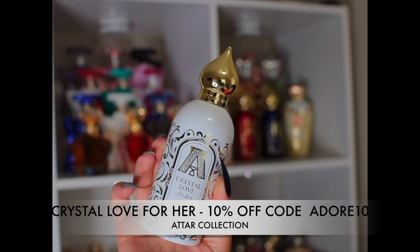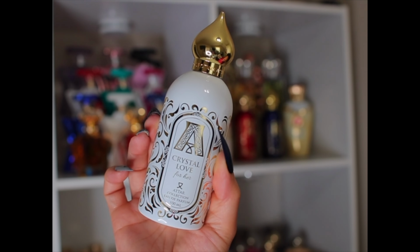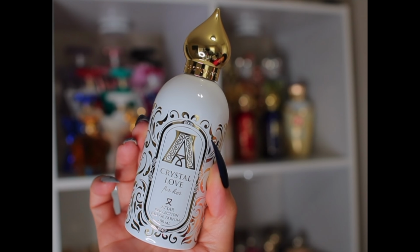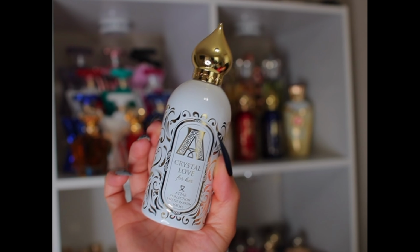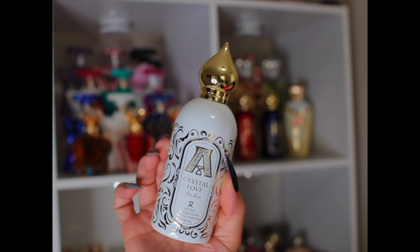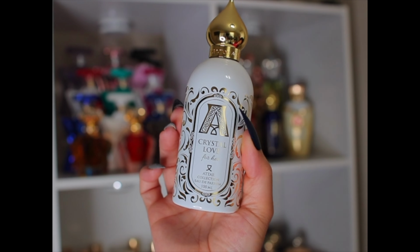This is Crystal Love for Her by Attar Collection, and I absolutely love this. It's fruity, it has chocolate, it has a little bit of spice from nutmeg, it's sweet from the vanilla and the chocolate. Like, I just absolutely love this. The longevity on this is beautiful. The sillage on this is beautiful. It has a decent projection. Love this for fall and winter.